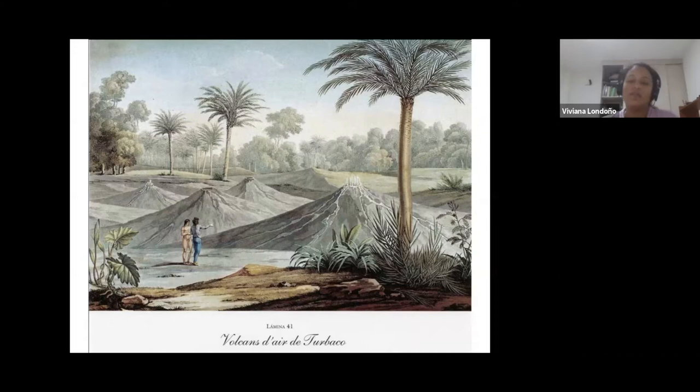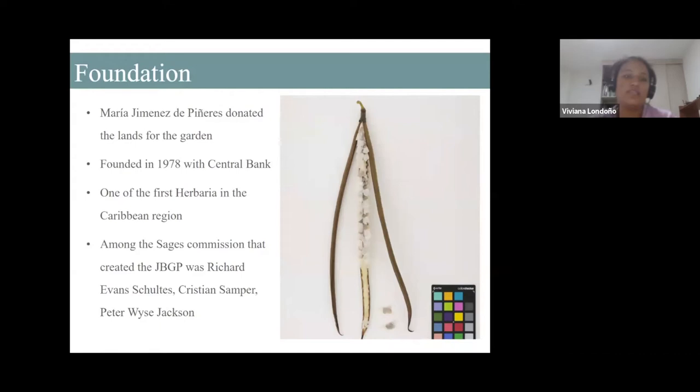So given all this historical botanical setting of the area, Maria Jimenez de Piñeres donated the lands for the garden. And in 1978, along with the Central Bank of Colombia, they funded the Botanical Garden of Cartagena, and with the garden, the first herbarium of the Caribbean region in Colombia. Among the commissions that created the herbarium were known scientists like Richard Evan Schultz, Christian Samper, and Peter Wise Jackson. So to tell you the story of the herbarium, I'm going to divide the presentation in four main periods.